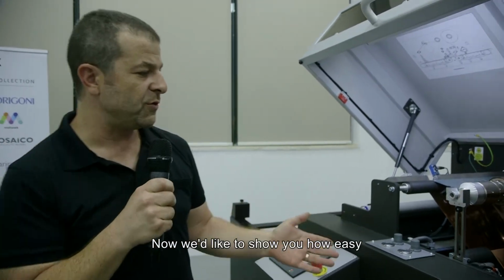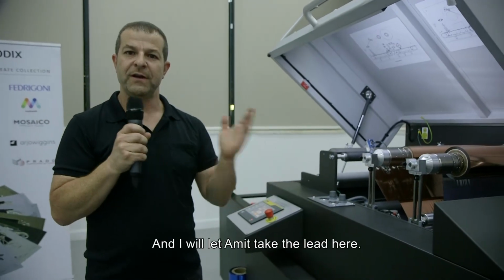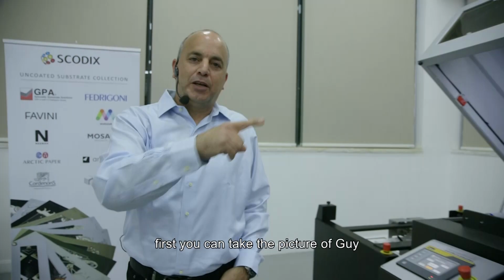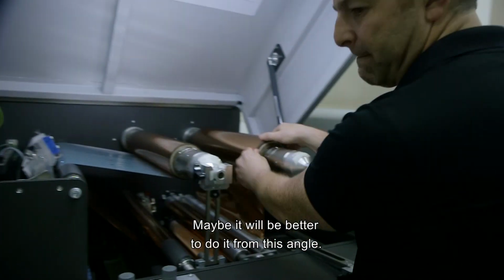Now I would like to show you how easy it is to replace a foil in the foiler, and I will let Amit take the lead here. First, you can take a picture of Guy as he replaces the foil. Maybe it will be better to do it from this angle.